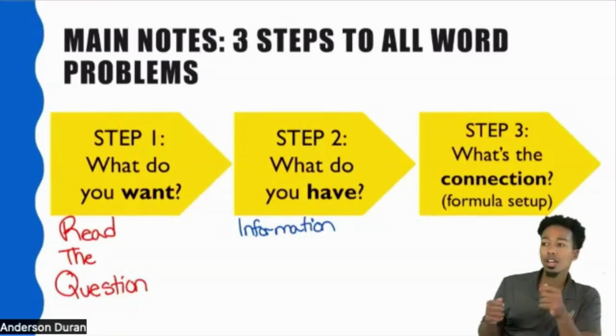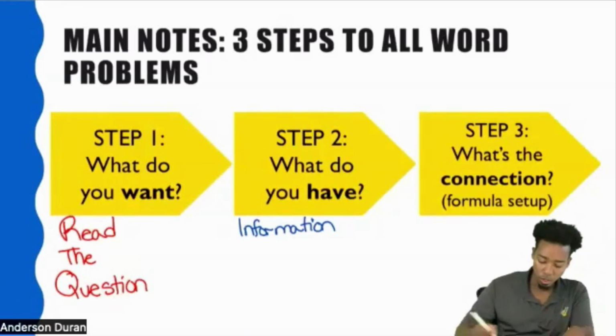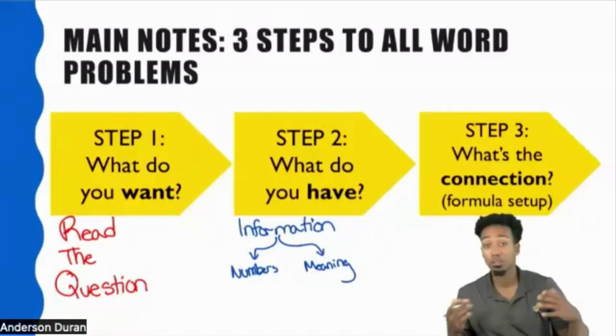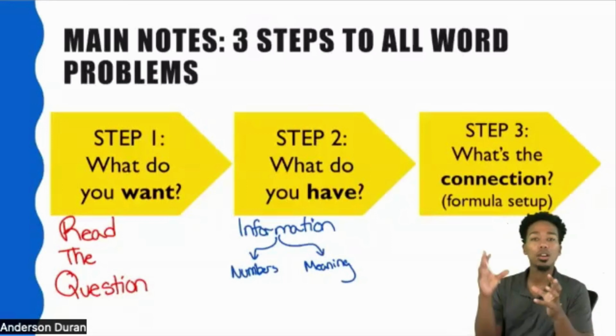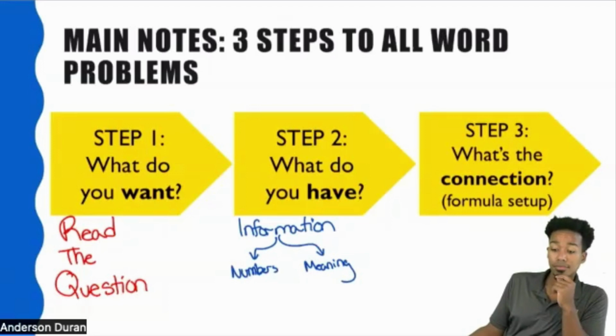So you are not going to care about the numbers until you know what to do with them. So that's why you're going to write the information, which means the numbers and meaning. So numbers and the meaning or the keywords around them, like miles per hour or days or dollar amounts or ounces or weights, things like that. You want to attach the meaning with the number. And then lastly, build a connection.